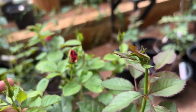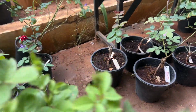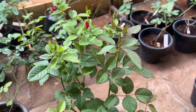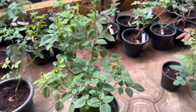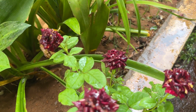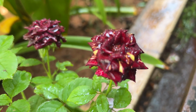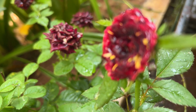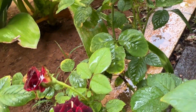But once again, the ID of this rose was wrong. Initially it bloomed like a black rose, so when I asked him, he said this was Black Baccara, and he was very sure about it. Even I thought it was Black Baccara, but later, when these blooms opened, I got to know it's not Black Baccara. It is actually Abracadabra. It's a black rose with yellow stripes. As of now, it's blooming very small, but still lots of blooms have come from this rose, and it has done pretty well.